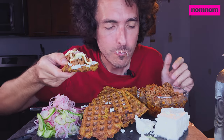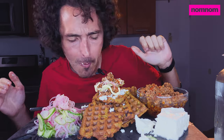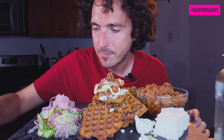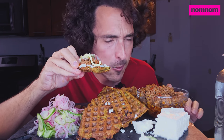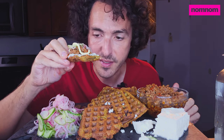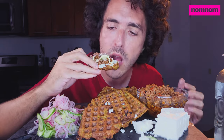Oh my God. Flavor combo of the gods. That is so good. The lamb. The fattiness of the lamb balances out the slightly aggressive herbiness of the falafel. And the acidity of the vegetables balances out the fattiness of the lamb. So it's like a perfect trifecta. It's like three different notes, it's like a chord.